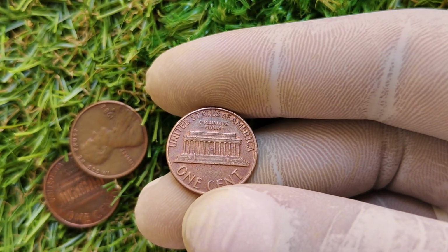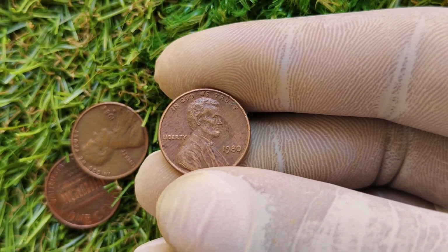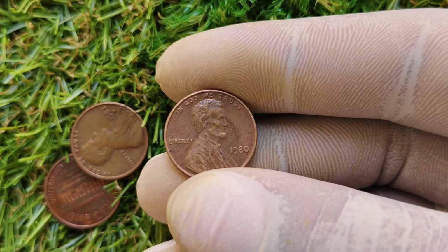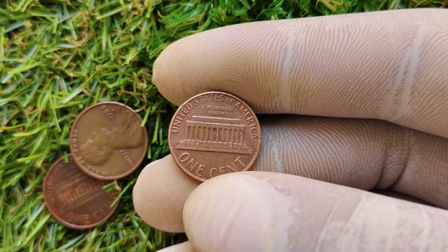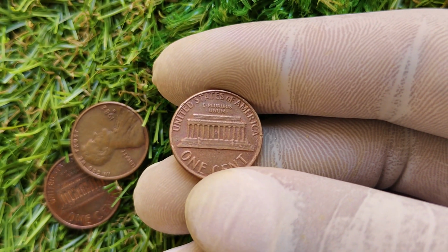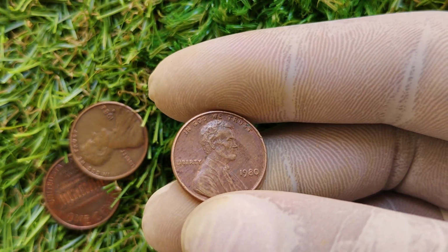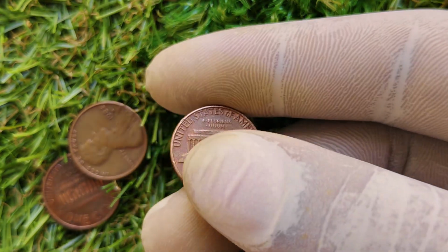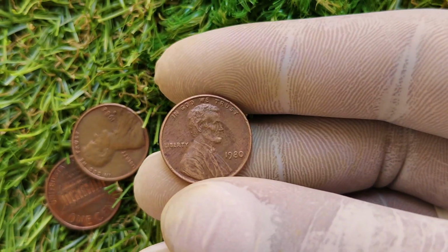Why does the 1980 penny have no mint mark? A common question people ask is, why doesn't my penny have a mint mark? The truth is, the Philadelphia Mint did not use a mint mark on Lincoln pennies until 2017. So, if you find a 1980 penny without a mint mark, that's completely normal. However, what makes certain 1980 no mint mark Lincoln pennies so valuable is their mint state condition, special errors, and overall rarity in top grades.